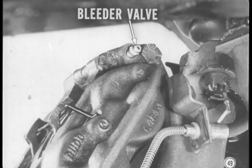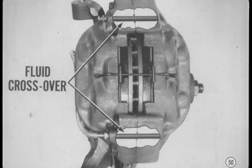The bleeder valve on Fury, Polara, Monaco, and Chrysler is located at the top of the inside half of the caliper. The fluid transfer from the inner half to the outer half of the caliper on these models is through internal crossover passages in each end of the caliper halves. Two O-ring type seals between the caliper halves prevent leakage at the crossover passages.